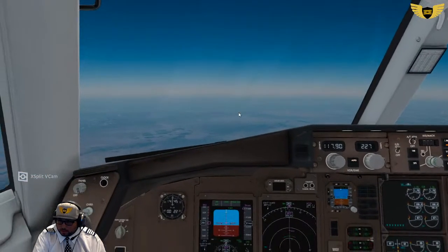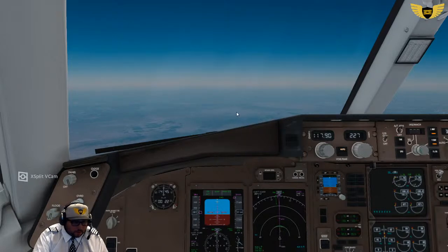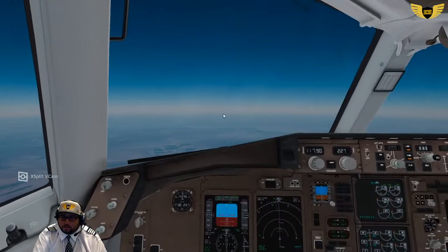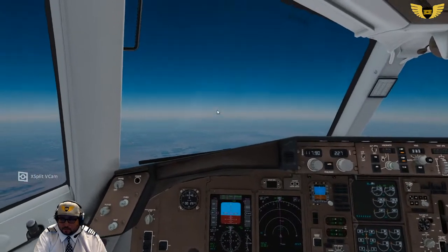Alright, so we're almost to our cruising altitude. We're getting there, about 5,000 more feet to go. The airports aren't too bad. More so middle of the line for what I'm seeing at LaGuardia, but better than Microsoft default. Okay. I mean, most of the default Microsoft's even not that bad.